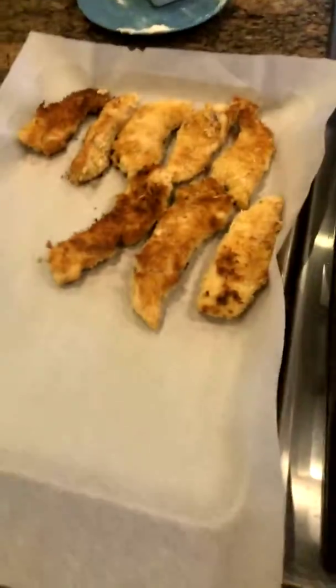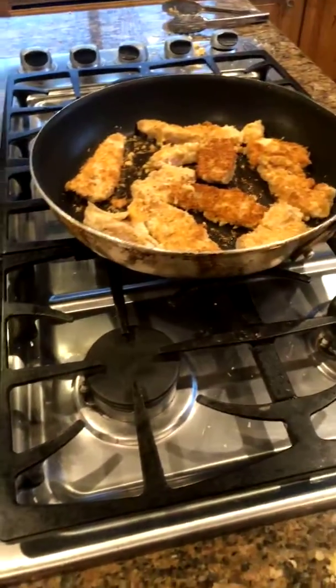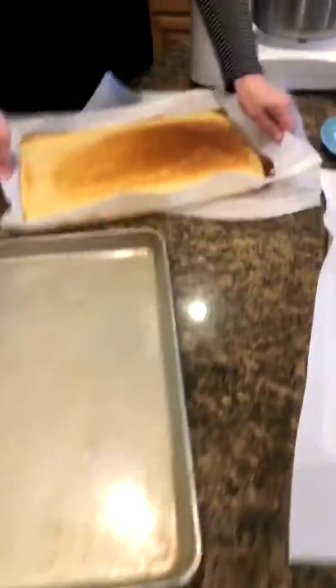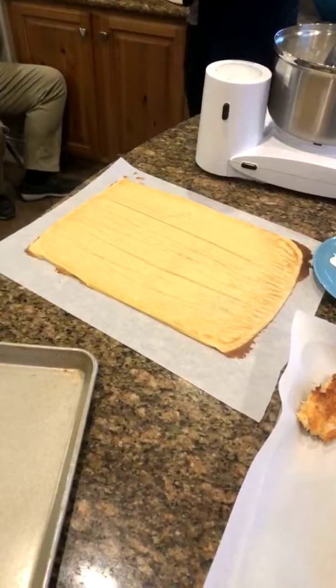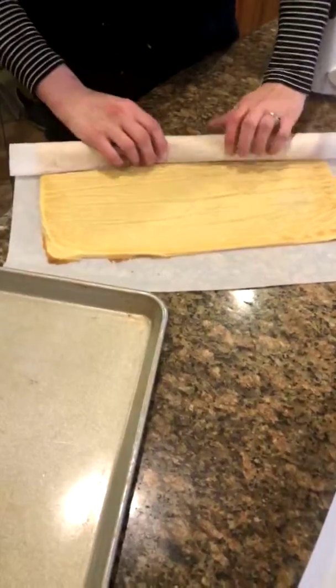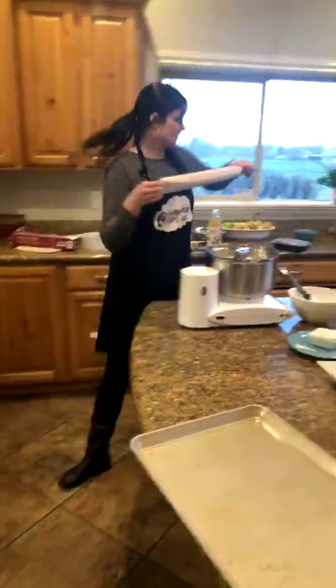Let me just check our cake roll. So here is our cake. Let me show you what we're going to do to that. Okay, this is why you need parchment. I'm going to slide her out of here, and then flip it right off. And then you can roll it. And the trick with this, the thing you want to remember, is to let it cool completely and cool it on a cooling rack so it doesn't sweat on the bottom. Okay?